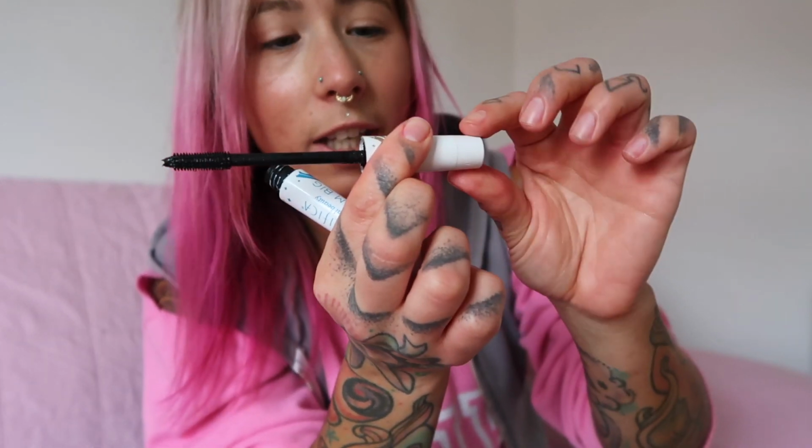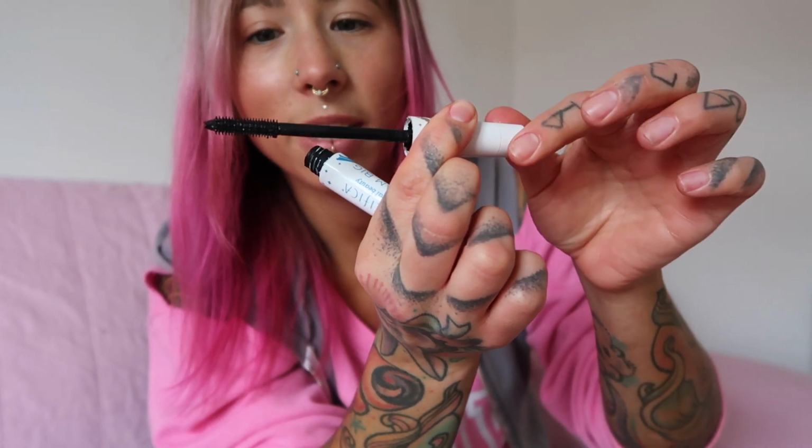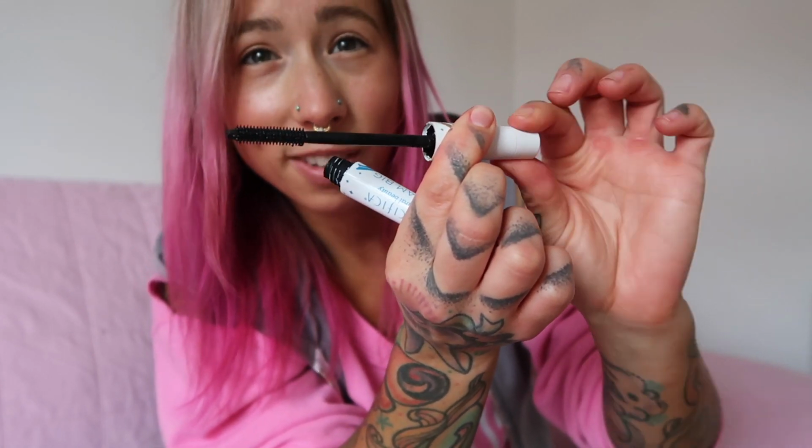The good thing about this one is that on the brush you can move this to extend it if you want to make the brush a little bit bigger. I don't know if you guys can see that.